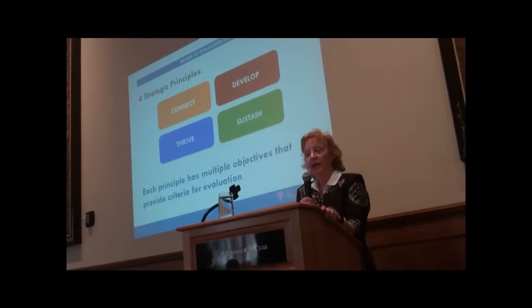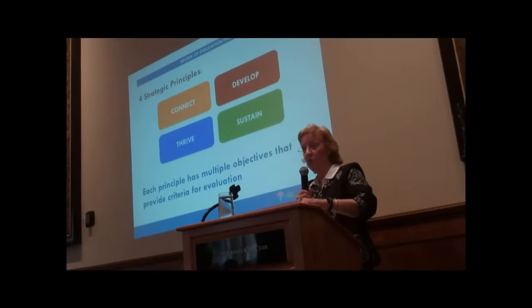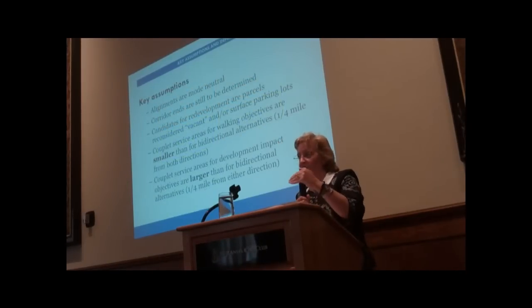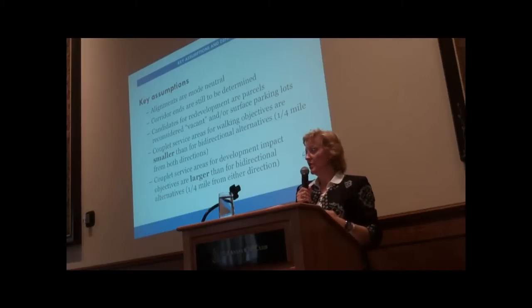Looking again at our 4 major strategic principles that we were evaluating: connecting the community, supporting development, allowing the community to thrive, and to sustain. Under those categories, we had multiple objectives that we evaluated to move on with our Tier 1 screening. The limits of our project, which I probably should have told you already, are from Crown Center to Union Station.